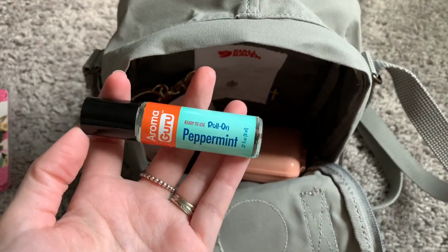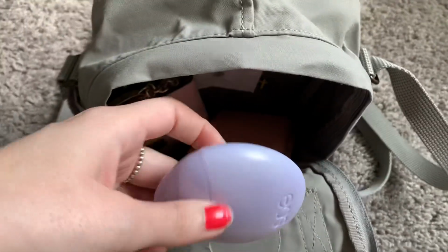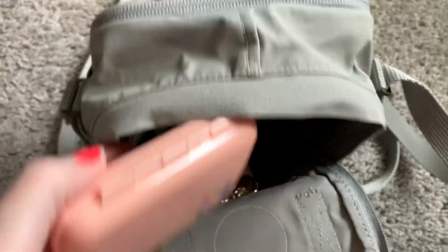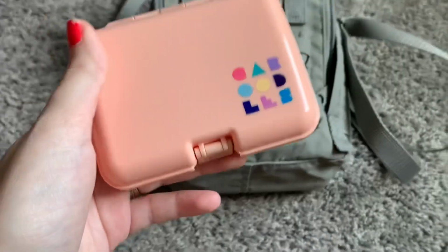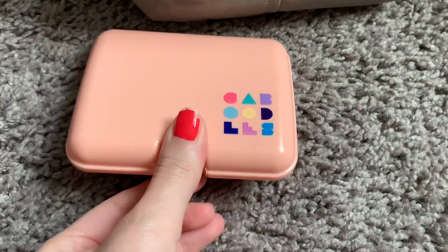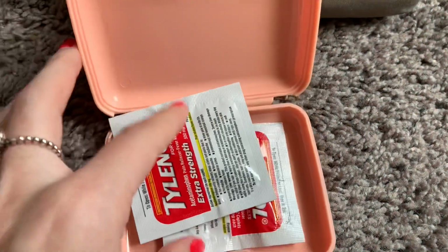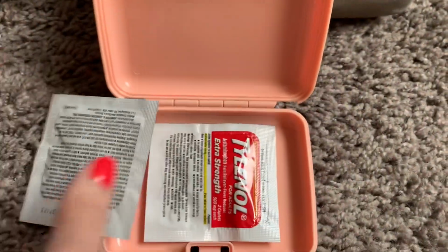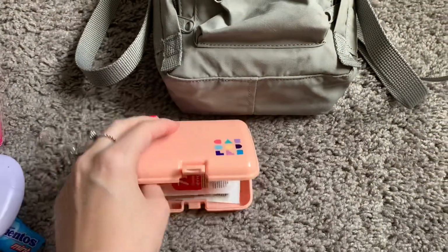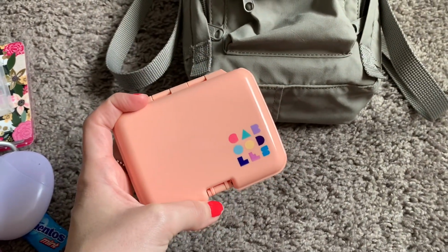I got a little peppermint roll-on oil, and I actually use this when I feel nauseous. I have an EOS lotion. I have a little mini caboodle case, it's really small. It currently just holds Tylenol. Isn't this like the cutest thing ever? It just gives me 90s vibes.